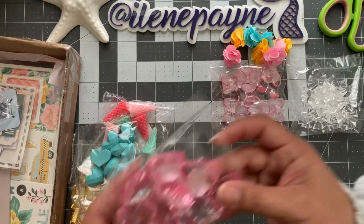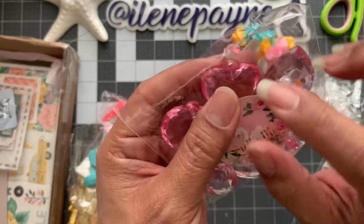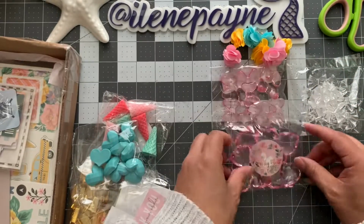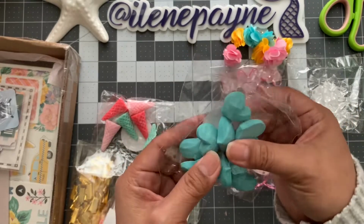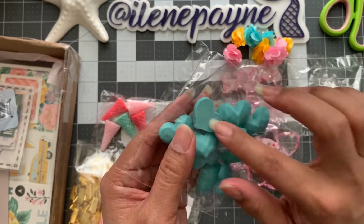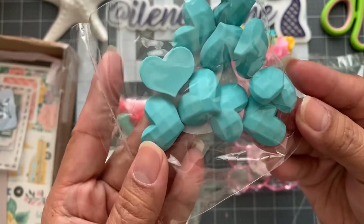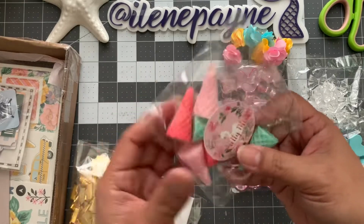And then I got these gigantic hearts, and they have the loop on the top so you can dangle them. Wow. Oh my gosh, I need to go buy another storage container. Yes, look at these. You could put the bail on the back of these and use them as charms, but they're like the geometric heart. So pretty. Or faceted heart.